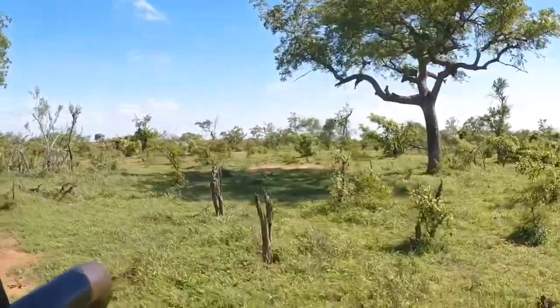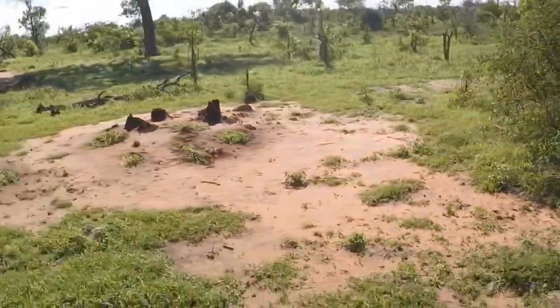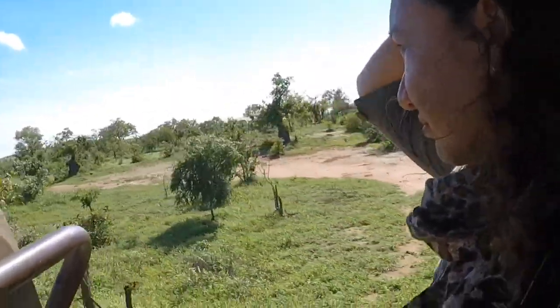As it was my birthday, it would have been so ideal to have also spotted the full Big Five. I'd already seen all four of them prior, so we were going to try and spot the leopard who was in the vicinity with the baby cub. It was just a matter of luck, and in the bush, you never know.